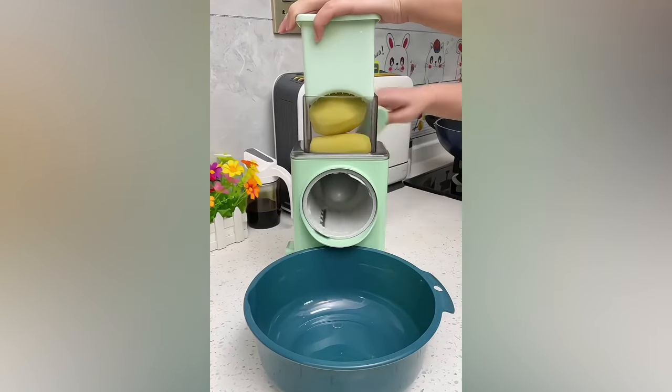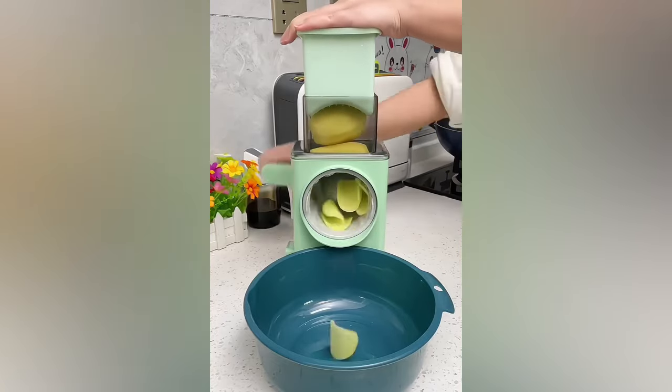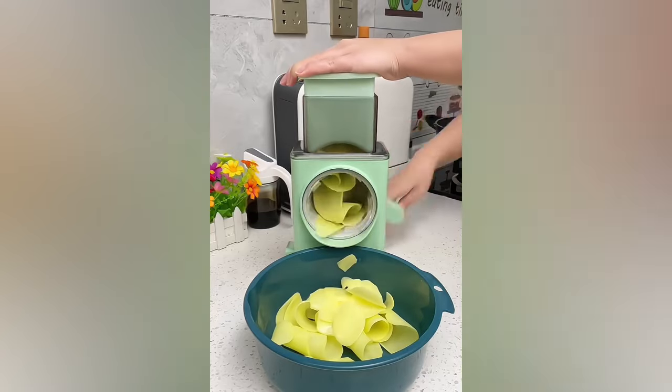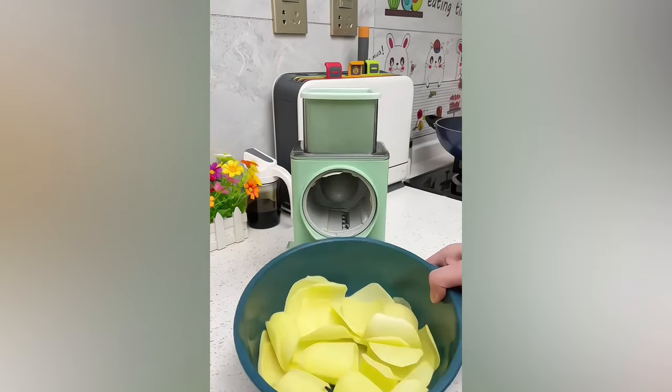The average American eats about 124 pounds of potatoes per year, while Germans eat about twice as much. With potatoes being consumed at that rate, you gotta find ways to keep them interesting.